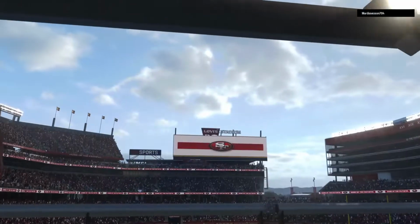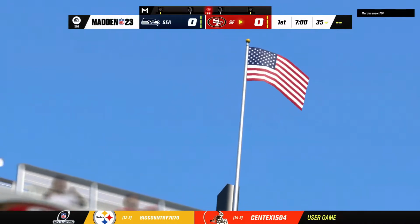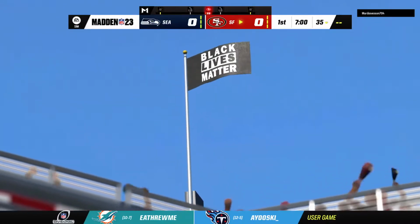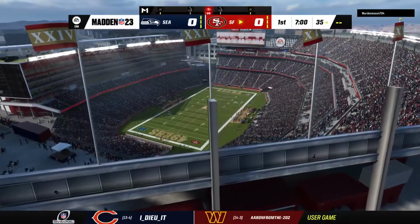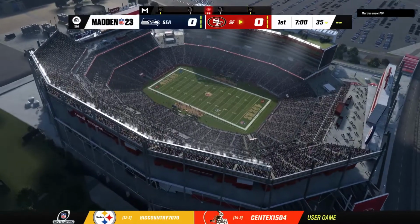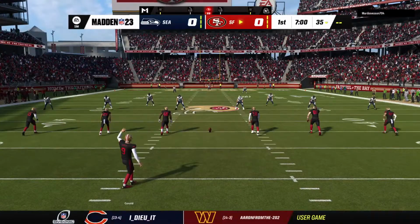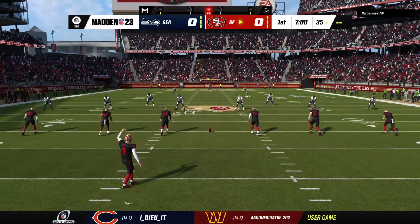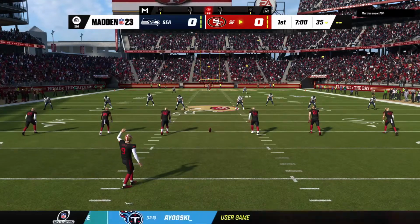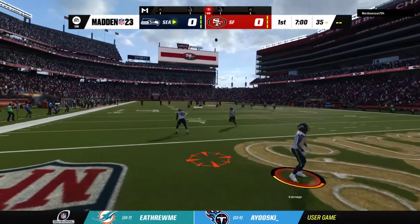It was a common sight in the 80s and 90s, not quite as frequent since, but it's back. Playoff football in the Bay Area here at Levi's Stadium in Santa Clara. Coming up, an important divisional round matchup in the NFC between the Seattle Seahawks and the San Francisco 49ers. First of four berths in the conference championships on the line here as divisional weekend in the NFL is underway.